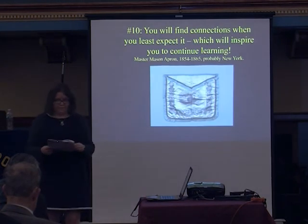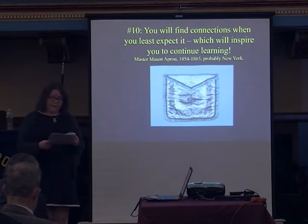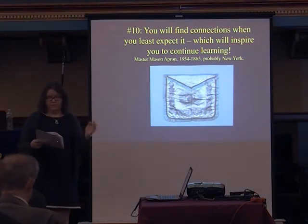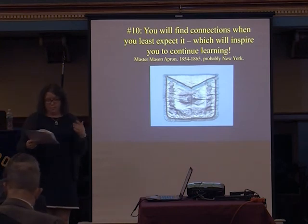Okay, so number 10, my last point. You will find connections when you least expect it, which will inspire you to keep learning. My favorite part of this book project was making connections between aprons and people, between aprons and other objects.